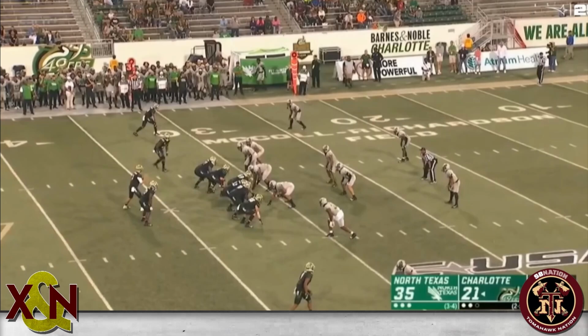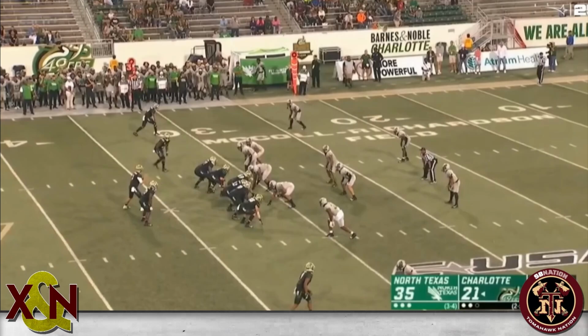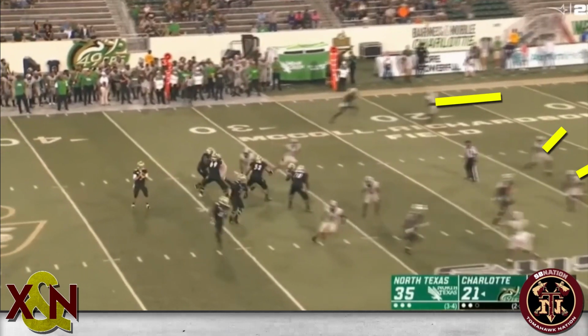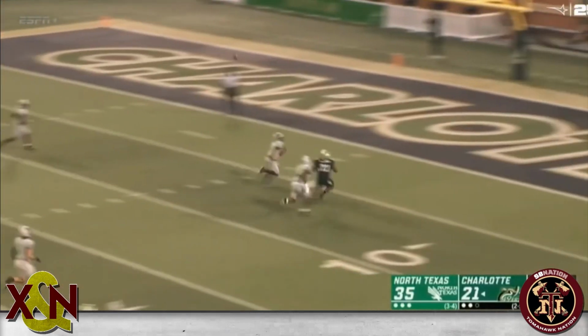Pre-snap, Charlotte looks to be in a relatively balanced 2-by-1 set, but after jet motion and the running back releasing on a wheel route, they now have 4 men to one side of the field. The defense is in cover 4, and this tight end on a post route occupies this safety, which leaves a running back one-on-one with a linebacker out in space, which is a mismatch and leads to a big completion downfield.